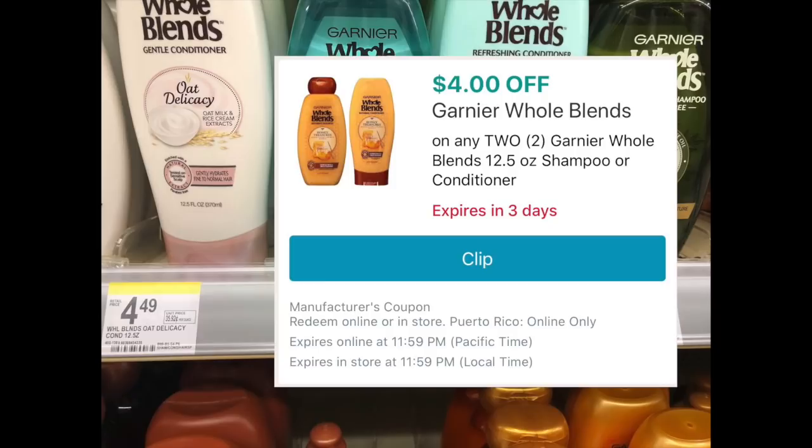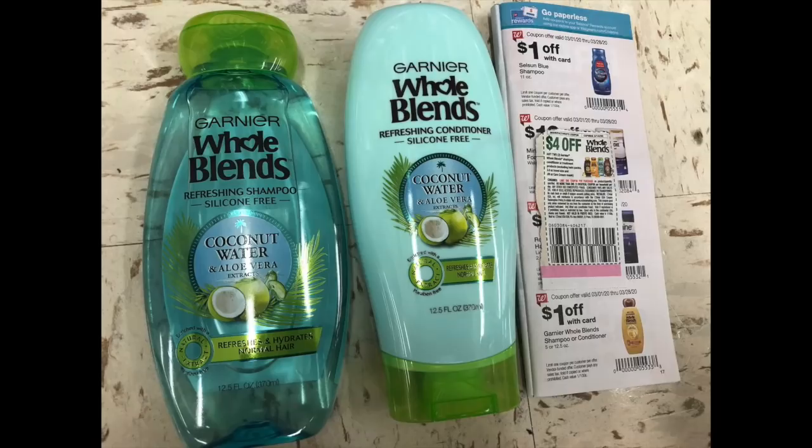Whole Blends this week is on sale too for $7. You're going to use the 4 for 2 digital coupon or the one from our 3-1 RMN. We also have $1 off IBC booklet coupon, so the cashier will only have to scan that once and it'll come off of both of them. So it basically makes them $1 for both of them or 50 cents each after that 4 for 2 coupon and the $1 IBC booklet coupon.